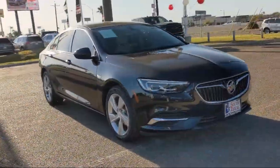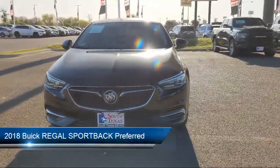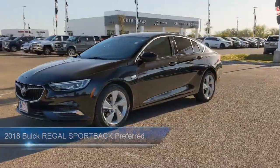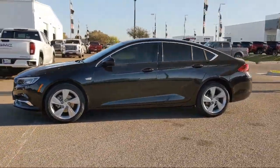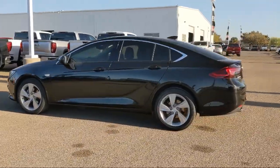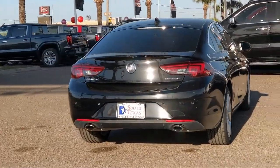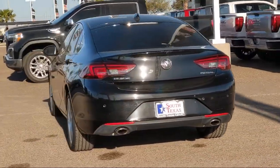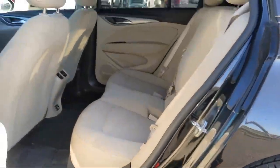And here's a look at another one of our great vehicles from our inventory, and it comes equipped with smart device integration, powerful and efficient turbocharged engine, auto dimming rear view mirror, auxiliary audio input, Bluetooth smartphone integration, lane change alert with side blind zone alert, leather wrapped steering wheel, MP3 player, cross traffic alert, 9-speed automatic transmission, and has less than 50,000 miles on the odometer.